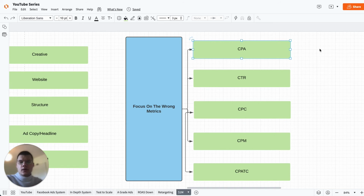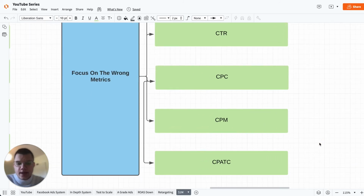And why I'm saying the CPM doesn't matter, or CPC doesn't matter, or CTR doesn't matter, is because you can have a great CPA with a high CPC. You can have a great CPA with a low CTR. You can have a great CPA with a high CPM, right? That's what most people don't get, especially the CPM myth. So most people are concerned about having high CPMs.